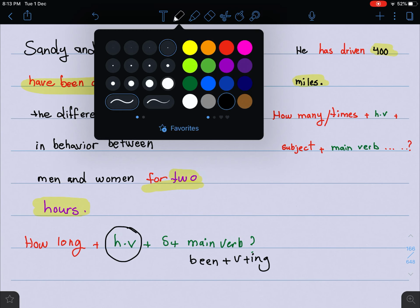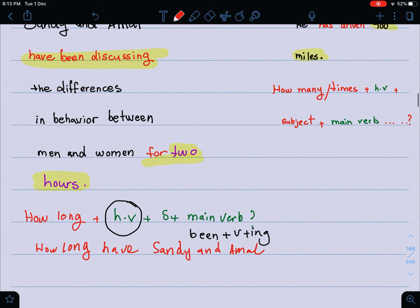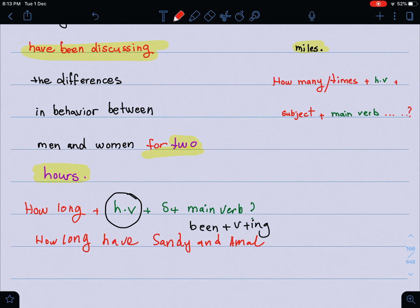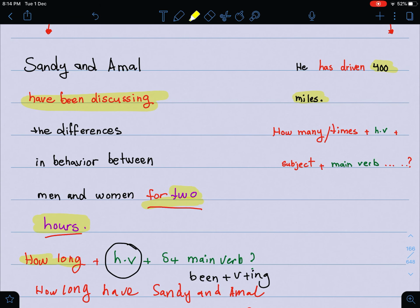Anyway, so in this case it will be how long. You can say how long, and the helping verb طبعا is gonna be have. The subject طبعا Sandy and Amal. Okay, how long have Sandy and Amal been discussing, and then the continuation طبعا التكملة. طبعا be careful not to include the answer in the question. ما ضمن الإجابة في السؤال. Okay, so this is regarding this part.